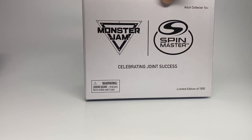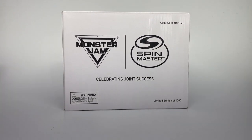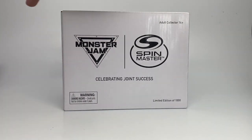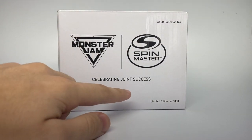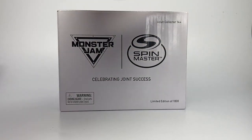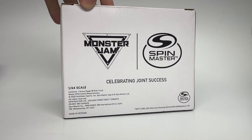And now in 2021, or for 2021, since we're still in 2020, this is the newest edition of the Toy Fair exclusive line. And this is not actually the box that it's in. It's like a protective box, but you can see here it's black and white. It has the celebrating joint success again, but this time with Monster Jam and Spin Master on here. Limited edition of 1,000 adult collector, 14 plus, and there's the back.